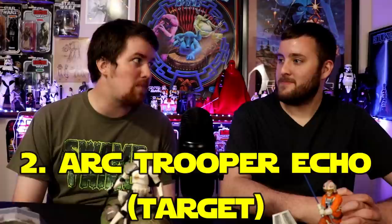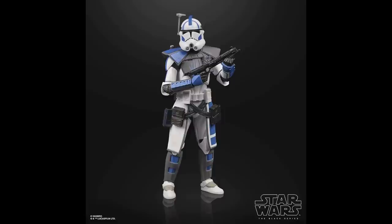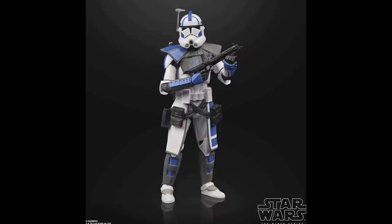And then, of course, this is really no surprise, but number 2 is ARC Trooper Echo. There could be an argument made to have this figure as number 1. But Echo is a 100% banger, head to toe. Pretty much a brand new figure with lots of new sculpt work on him. The photoreal head is fantastic, and the helmet is pretty accurate.